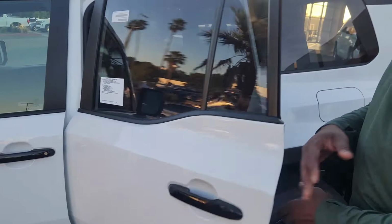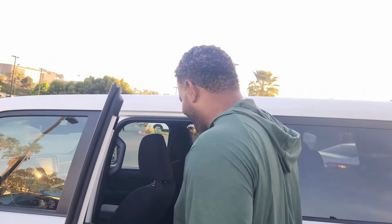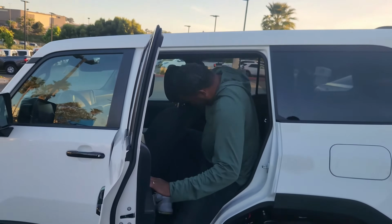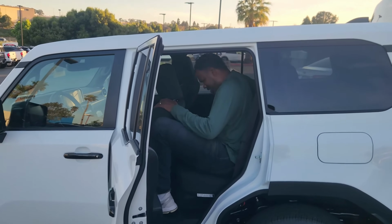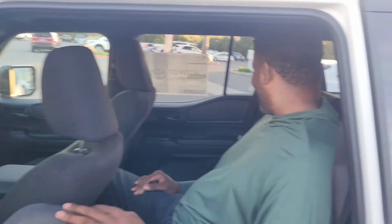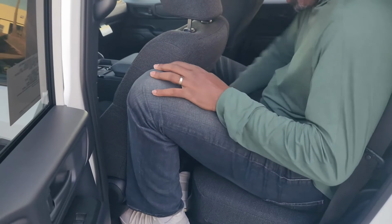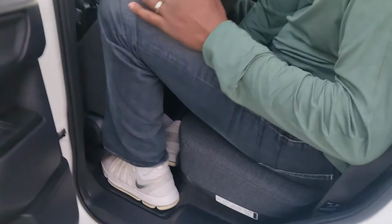Let's see if we can get behind this. Well, I'm gonna get here and try. Oh my goodness. Oh boy. Oh, this is tough. I can't even. This is a shame. Obviously these second row seats do not fit back, but there's a big plastic piece here where your heel would go, where I can't even straighten out my foot because there's big plastic pieces here, which I don't know what it's for.